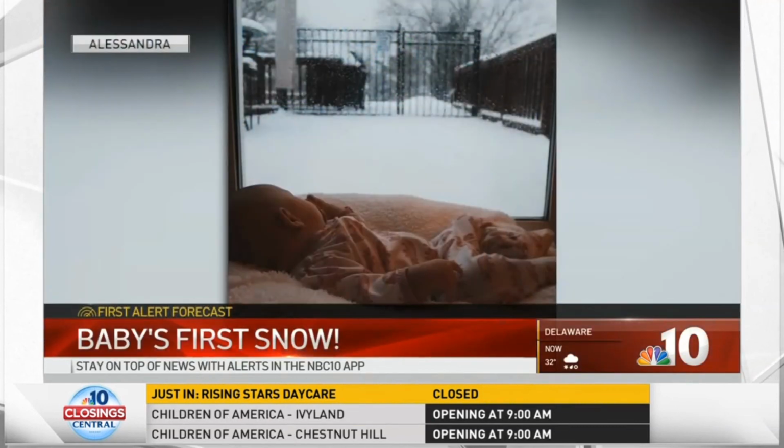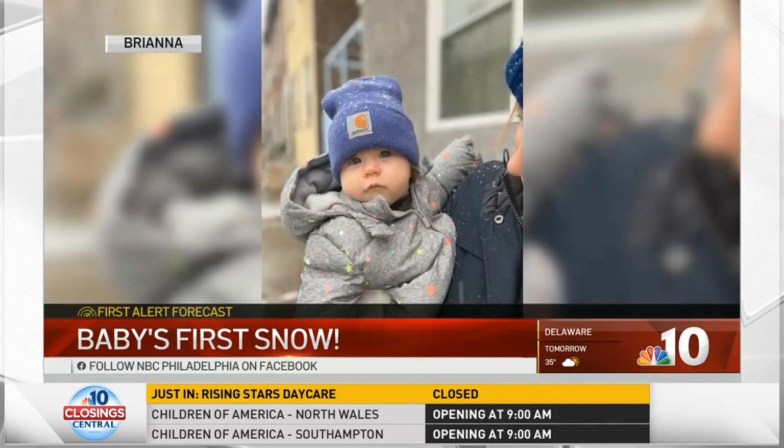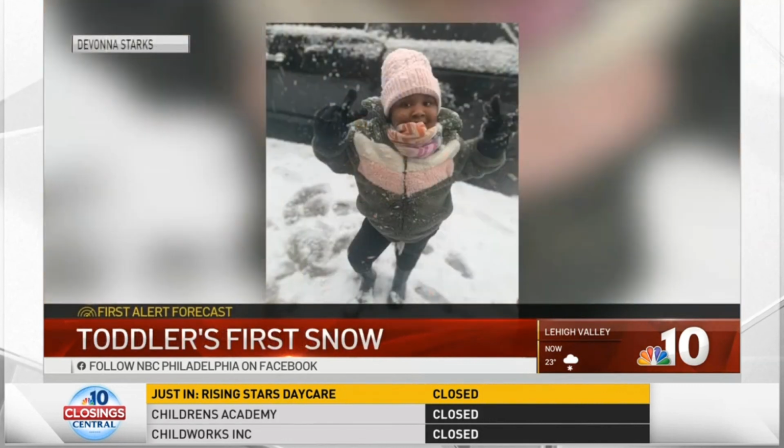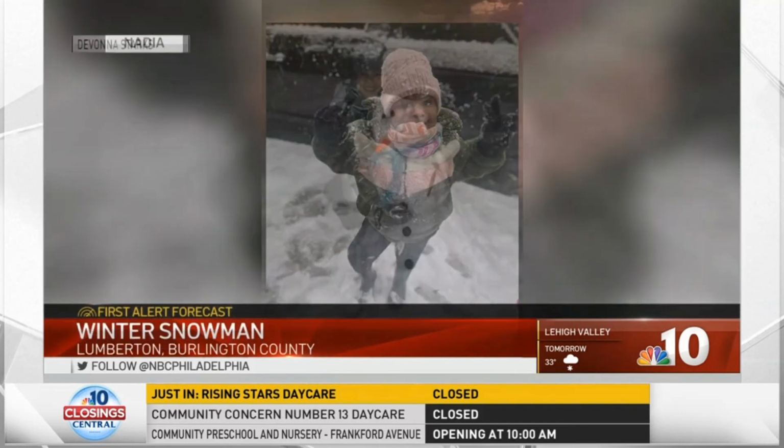This is true for Zoe, Britt's daughter. Some of us are snow veterans, but for others, today is just the beginning. It is. Alessandra sent us this sweet picture of her baby watching the snow. It was so peaceful. The snow apparently put her right to sleep. Oh, that's a trick. All right. Brianna sent us a picture of another little one checking out her first snow. She's all bundled up there. And how about this adorable little girl? Also seeing her first snow today. NBC10 viewer Devonna Starks sent us this picture and says her daughter loves it. What's not to love if you don't have to shovel it?